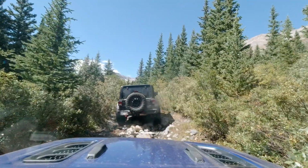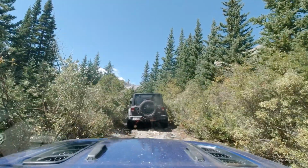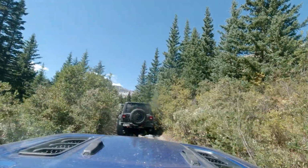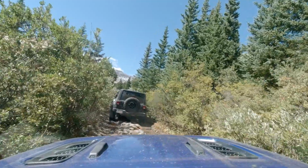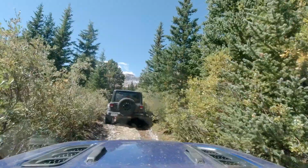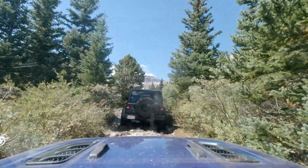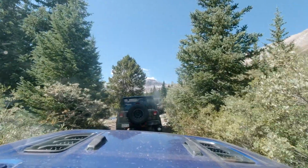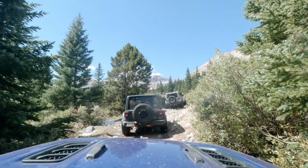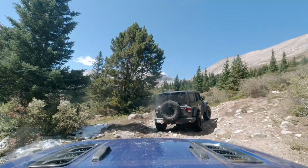But no reason to start off as a brand new driver in a brand new vehicle and go, hey, this just doesn't look like for me. No worries. There's no shame in that. It's like there's no shame in having to pull out your winch and use it. You know, it happens. I had to do it a couple weeks ago on myself. It's all part of it. So enjoy the experience. Enjoy the journey of learning how to drive and how to get comfortable with the different angles. So, all right, I'm going to get back to the trail.